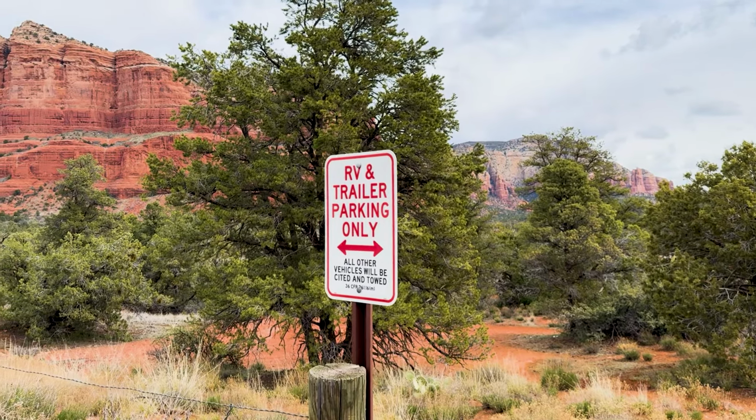Our first stop is at Bell Rock. We parked in the Bell Rock Pathway parking. It's very, very busy, so luckily there is RV parking, so we got a good spot. Izzy's gonna stay here for this one. It's just a little busy right now, but I'm gonna take Bodhi, my lab. I don't plan on going on a super long hike or anything. We're just gonna kind of mosey around. It's pretty busy around here.